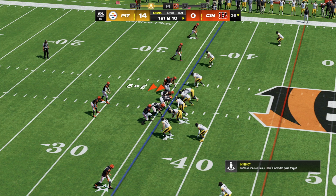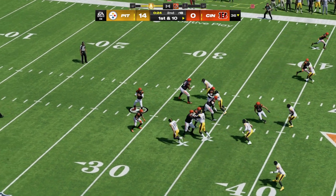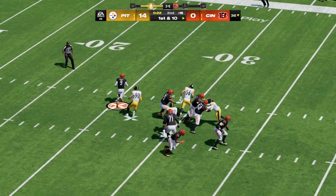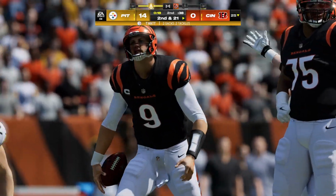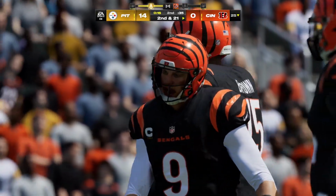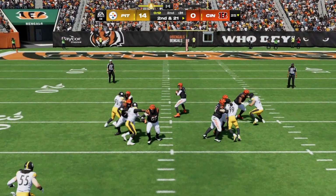Here's Burrow setting up to throw it. And the Steeler pressure too much here. He's going down. T.J. Watt. That is now 2 sacks for him here in this first half.